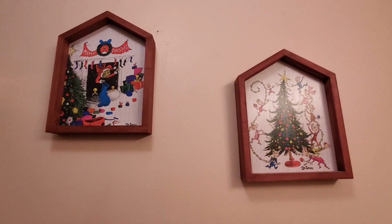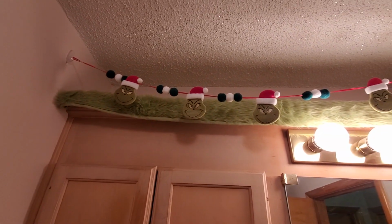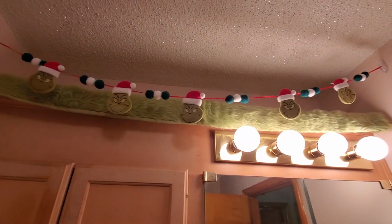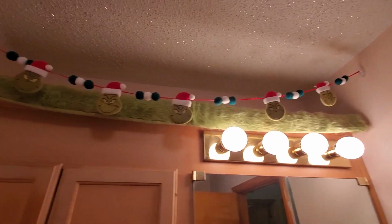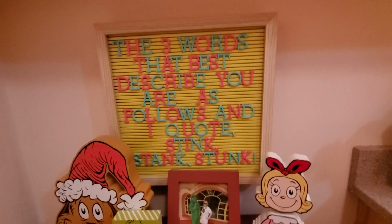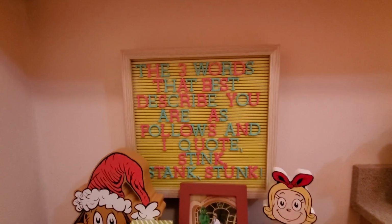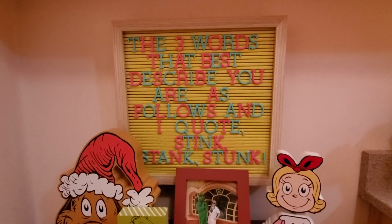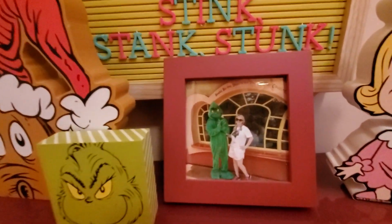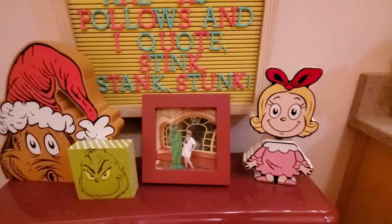And then up here, I have some pictures. A lot of this is from Hobby Lobby or Walmart. I used to have a different garland, but this year I bought this one. And that green faux fur I bought last year, and I think it just really sets off the room, makes it even more Grinchier. My letterboard, I always put this quote up at Christmas time. The three words that best describe you are as follows, and I quote, stink, stank, stunk. That's from Universal Studios Orlando, where I met the Grinch one year.